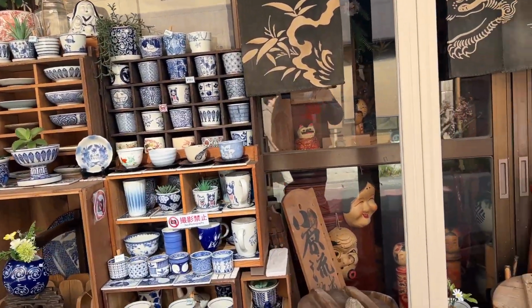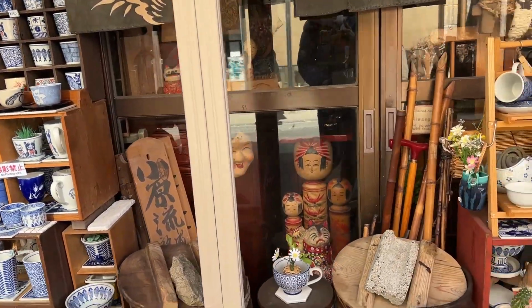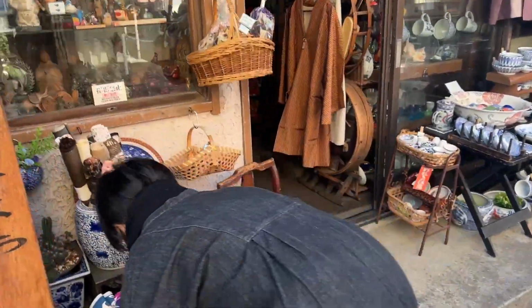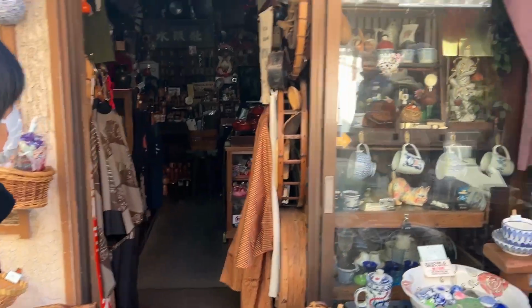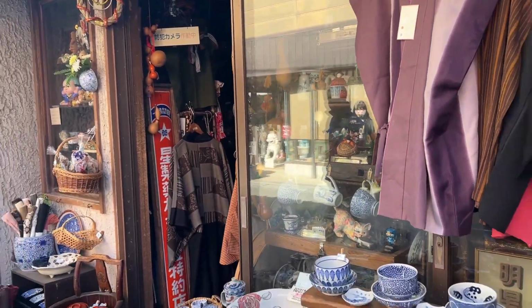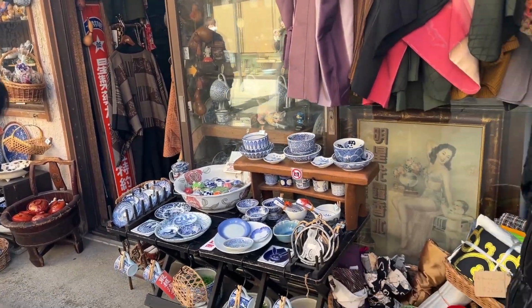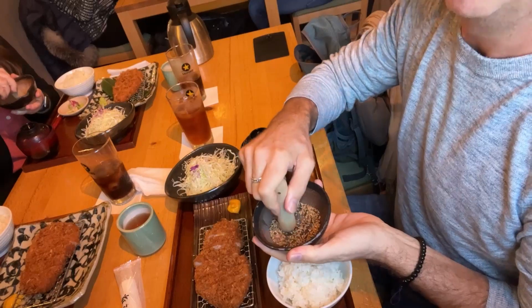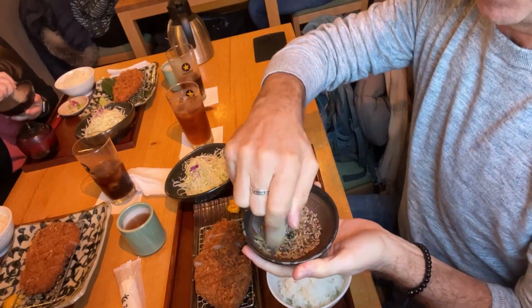If you visit Kamakura, you will see that it's retained much of its old Japanese style and feel. That's both its charm and its selling point. It can get crowded, but if you come here with a mindset of taking it slow, there is much beauty, history, and local flavors to enjoy.